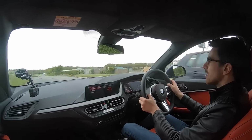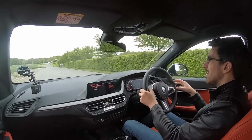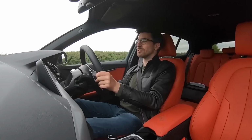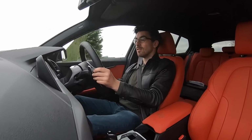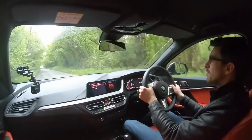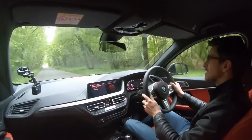Now, as I mentioned earlier, the steering rack has been worked so that it tries to cancel out some of that torque steer. And it does an all right job, but it definitely feels much more torque steery than something like the Golf GTI, and especially the Hyundai i30N, which is pretty monstrous when it comes to getting rid of that. But in all fairness, I find that quite fun. It just adds to the car's character.